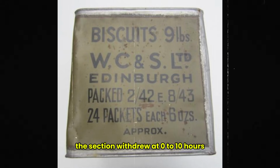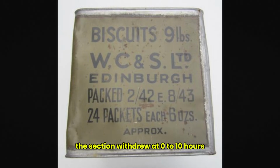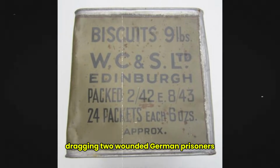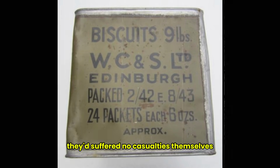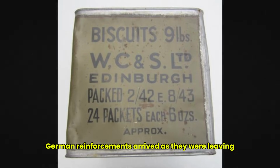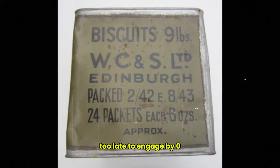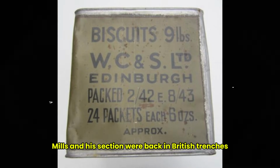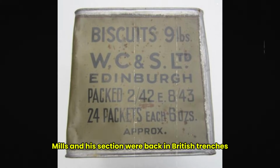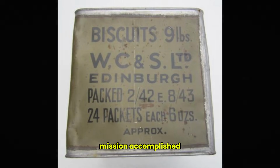The section withdrew at 0210 hours, dragging 2 wounded German prisoners. They'd suffered no casualties themselves. German reinforcements arrived as they were leaving, too late to engage. By 0300 hours, Mills and his section were back in British trenches, mission accomplished.